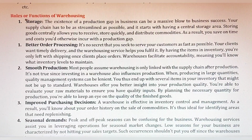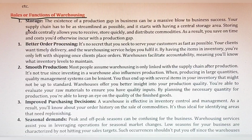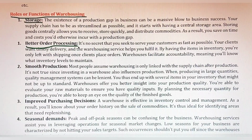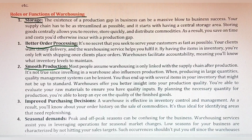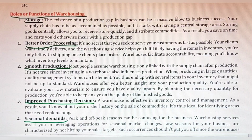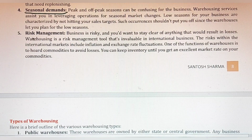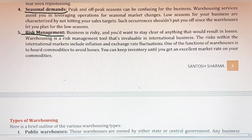The next one is what are the roles and functions of warehousing. So the different functions, as we know, are that it provides storage facilities for the goods, then better order processing due to better warehousing facilities. It helps in the smooth production in the factories. It improves the purchasing decisions of the company. Then it helps to meet the seasonal demands of the market, of the customers. There are some products which are demanded seasonally, so you need a warehouse. Then it also covers the risk.